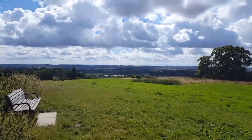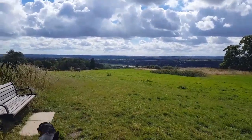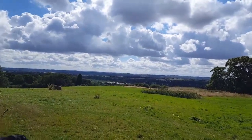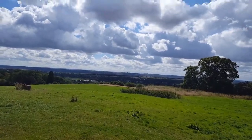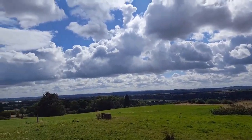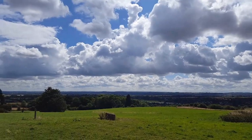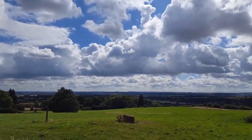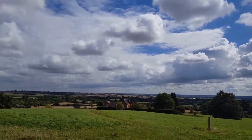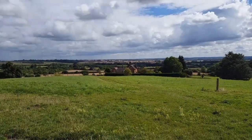And you can see for miles, and you can walk all the way down as far as Tiddington, I think. You can see the National Farmers Union building and you can see how agricultural it is. So yes, this is all the surrounds of Warwickshire around Stratford-upon-Avon. Someone's lucky enough to live there.